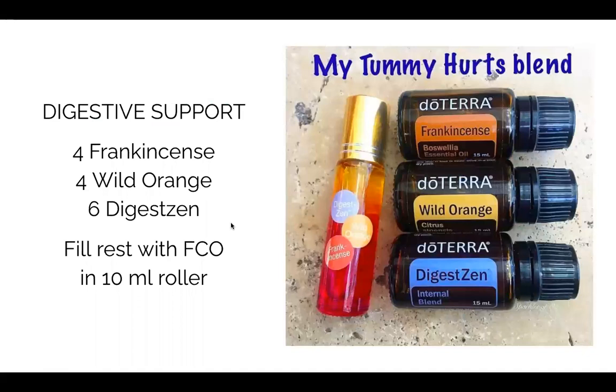Digestive support. This one is frankincense, wild orange, and DigestZen. If all you have is DigestZen on hand, use it. If you've got wild orange but not frankincense, use the wild orange with your DigestZen. But to have this in a roller ready to go, to roll on your abdomen, is super great and makes using your oils easier. Roller bottles make using your oils 10,000 times easier, I think. It makes it super accessible, and it also helps you delegate it to different members of your family, which is really helpful. Okay.